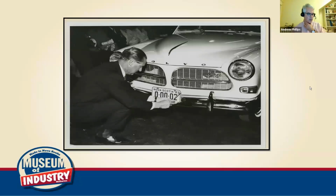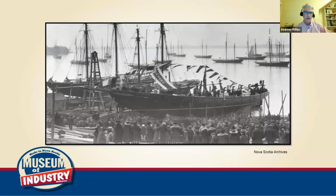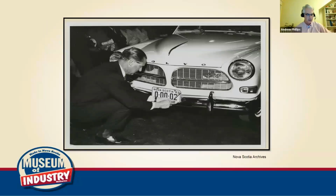The next slide then also shows Gunnar Engelau, the CEO of Volvo, who was in the province for the opening. He's placing the license plate on the second Volvo off the line. And Volvo then played a really significant presence in Nova Scotia industry over the next 35 years. Its production would peak in 1977 at just over 13,000 vehicles for that year. And production generally ranged between 5,000 and 10,000 cars a year through the 1970s and 80s, right up until the plant closed in 1998. So, as I say, there's a great deal of optimism and a great deal of hope generated by the arrival of Volvo in the early 60s.